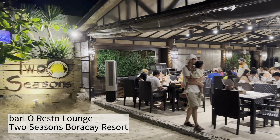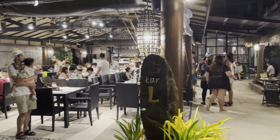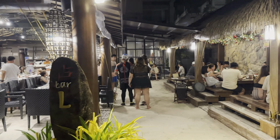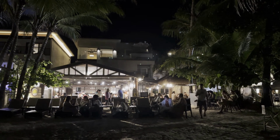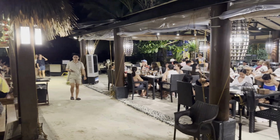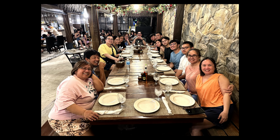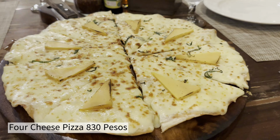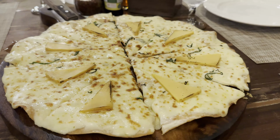Barlo Resto Lounge of Two Seasons Boracay Resort has become one of the most desired dining destinations on the island, located right at the beachfront of Station 1. They are popular for their delectable 4-cheese pizza. It's a must try.